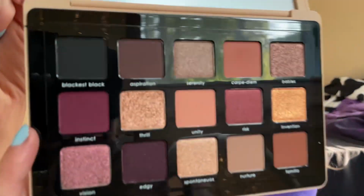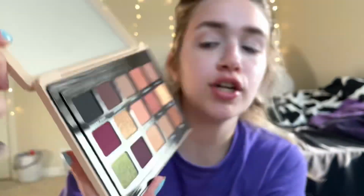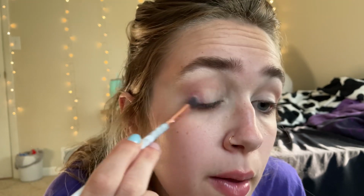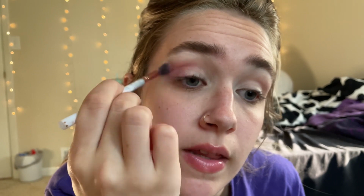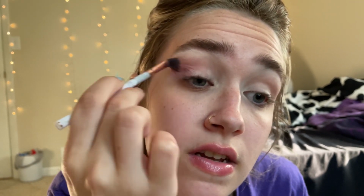So here we are. I think I'm going to go with that Instinct shade right here and put that in this area. I'm gonna start with that brush that I was using just because, taking a little bit just to see the potency and blending that up into where I put that other shade in the crease.